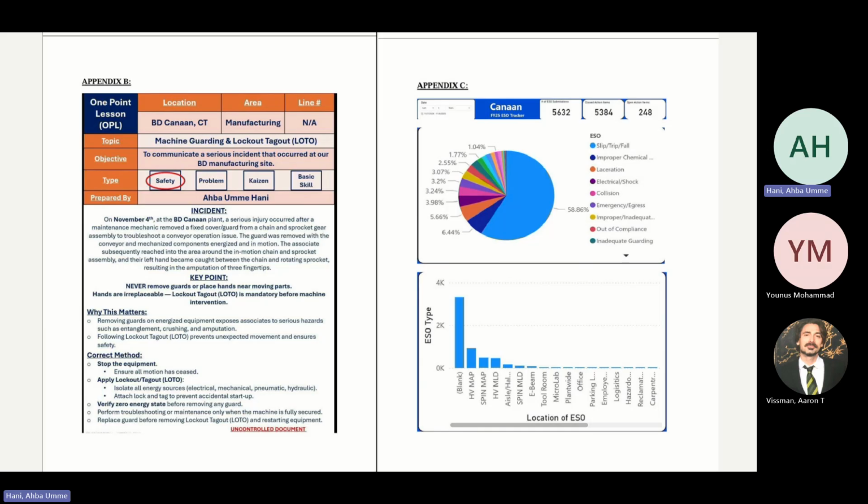In the bar graph and the HV map areas, these are the places where the ESO incidents took place, and these are the numbers. Since most ESO submissions came from plant-wide areas, it showed a good reporting culture, and it also highlighted the hotspots. So these dashboards help support real-time decision making, area-specific interventions, and targeting the training for the highest-risk zones, like the HV map. And I think the blank one is a confidential place, so they did not mention it here.